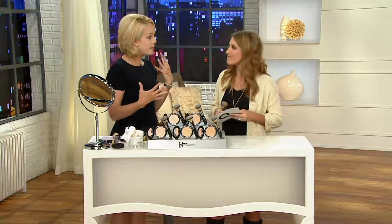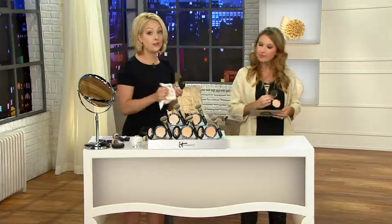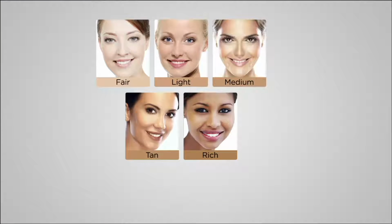And it's one of those things where it's so easy. For me, my whole life, I always felt like I needed coverage to feel confident, right? But I never thought I could get it from a powder. You always think powders are wimpy or just okay coverage. No, with this it is full coverage. Now I wear the medium and that's the only choice you have to make.